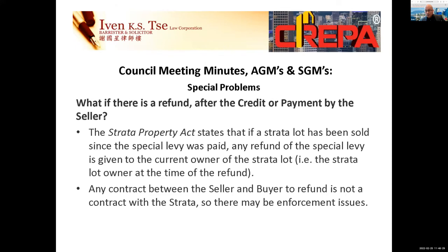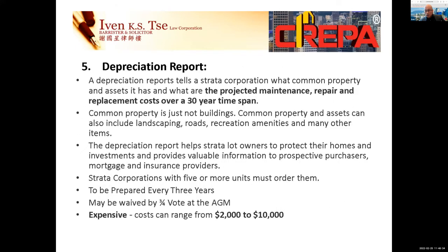So another thing, another council meetings, next one, depreciation report. I mentioned it a few times already. It's really important to know the 30-year span for calculations of future costs of things to fix or maintain. And it's very important, though, that they're expensive. It has to be done every 3 years, and it's required for every strata corporation that has 5 or more units. So you have a duplex, not there. Triplex is not required. Anything 5 and over, then you get into this problem.